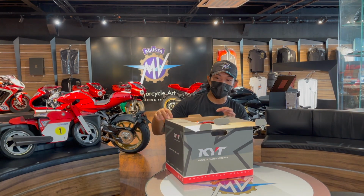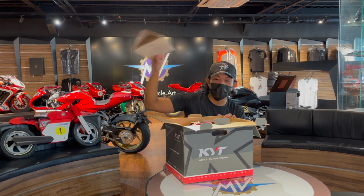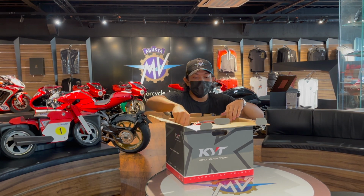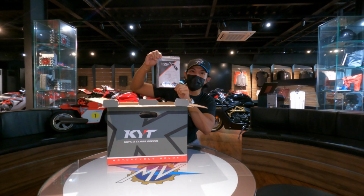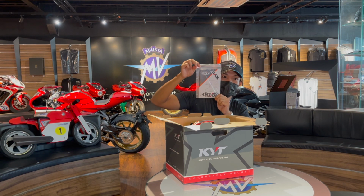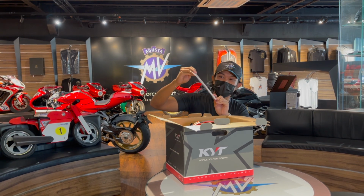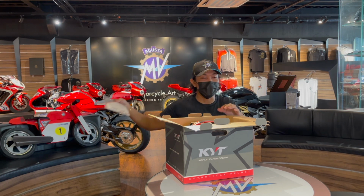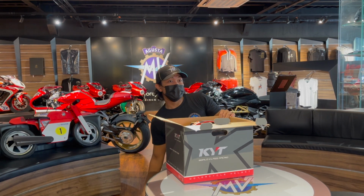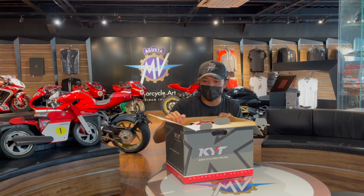So the box, usual KYT, very well done. It has this to keep the helmet in center. That's cardboard. It also houses the manual. Read your manual. It's fun to read. Something that you can do instead of getting on your phone in the bathroom. You're taking a shit, read it. Some valuable information, maybe some helmet care, maybe some tips on how you can really maximize your helmet.